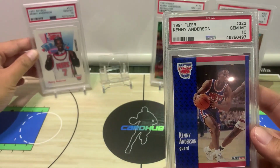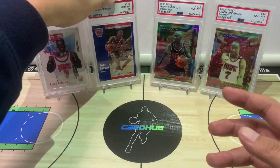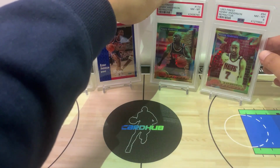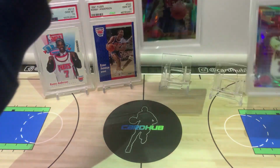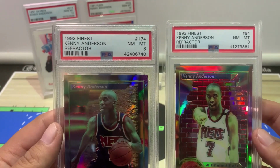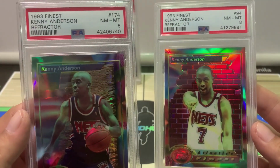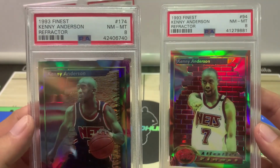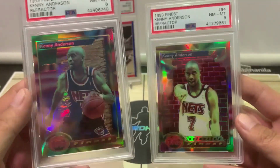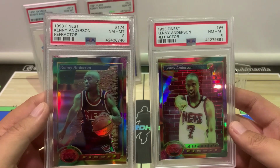For the other 2 on the right side, those are actually his refractor cards from 1993 from Topps Finest. So I couldn't find a Gem Mint 10 for this one, so I had to settle for a near mint to mint 8. So to those of you, again, who collected in the 90s, these were the first Chrome cards, I believe, that were released. And this was part of the Topps Finest group.